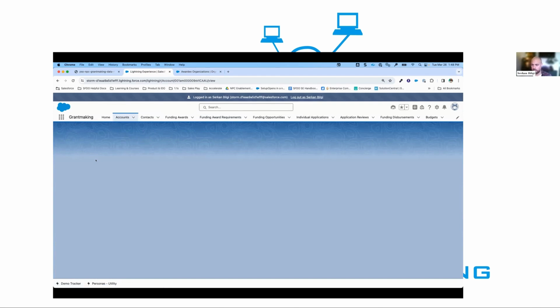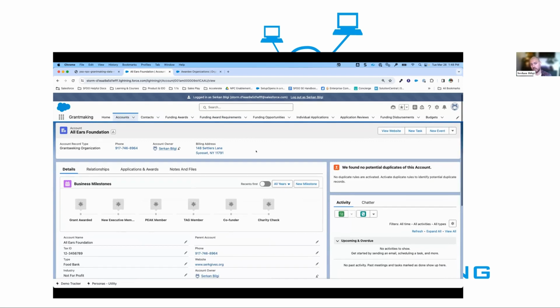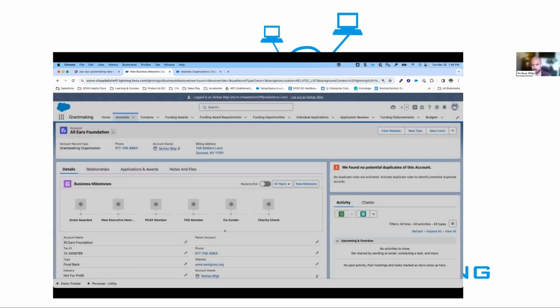On top of these, we have access to industry common components. These come in many, many forms. We have now access to a lot of these objects that were part of our industry clouds and now part of Nonprofit Cloud as well. You'll be able to leverage tools like business milestones. So if you have grants that you awarded, you would be able to keep track of these milestones. Awarded, new executive member, if they become a peak member, if they become a tag member, if they are one of your co-funders, if you've run a charity check, things like that. And the automation, creation of these business milestones can be automated as well.